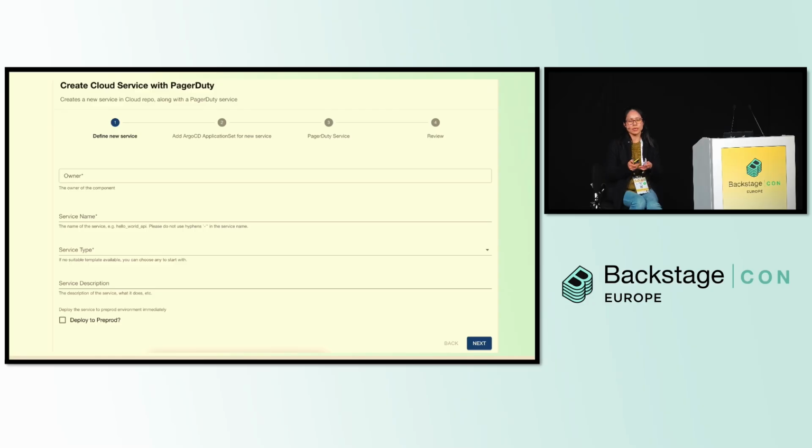And then, of course, during that workshop, we also showed the developers how to create an application from our application template. It's so easy to fill out this form. We just need to pick the owner, the team owner of this service, and of course we have Okta integration, so we can pick it from a list instead of typing it out. We provide the service name, what kind of framework we want to use, and there's a checkbox: do you want to deploy this application to our test environment? And of course, many people will choose to say yes.